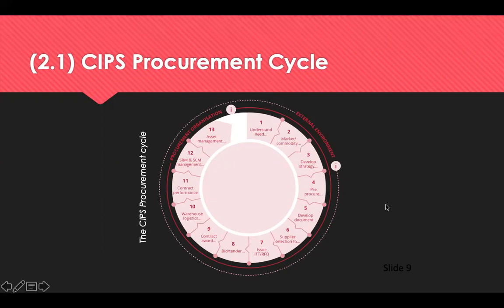And clearly, if you're running a new procurement for the very first time, you're likely to need to go through all of these stages. Stage 13 would only be relevant to assets. But if you're rebuying something you've bought before, or maybe just modifying the rebuy, then it might not need to go through every step, but it's helpful because you can see what you need to do and skip them if you don't think it's relevant to that procurement.